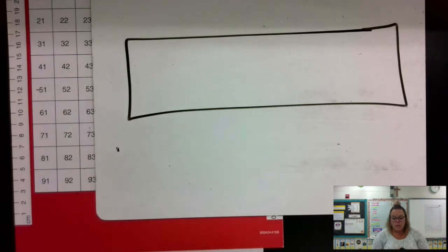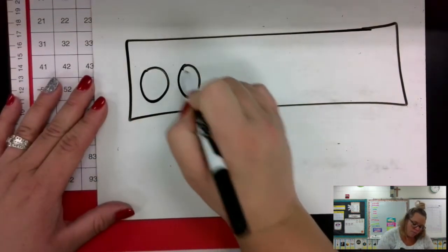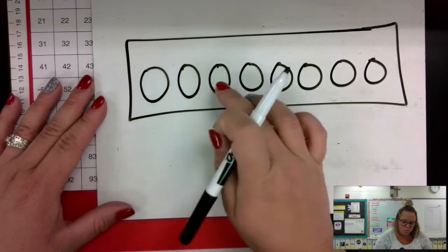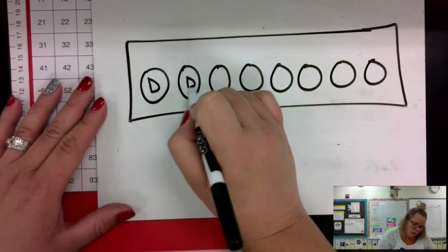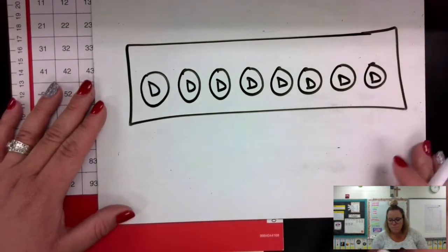And what do we need to start with? We need to start with how many total dimes he had when he started this problem, which was 8. So I'm going to draw 8 dimes. 1, 2, 3, 4, 5, 6, 7, 8. And I'm going to put a D in them. It's going to give it a label all on its own, isn't it? It's going to tell us exactly what kind of coin we're talking about.